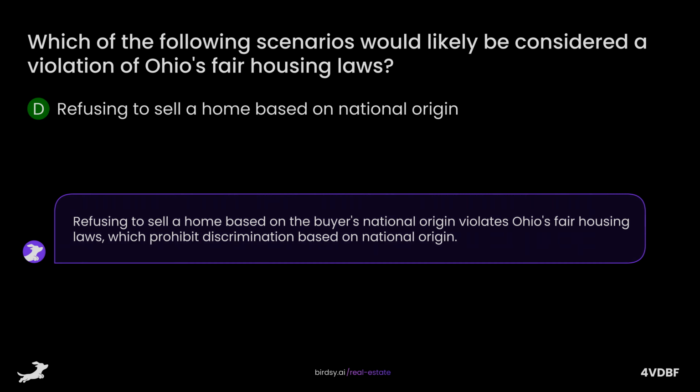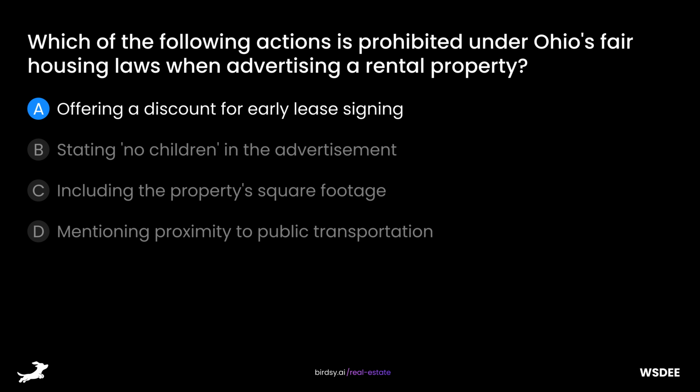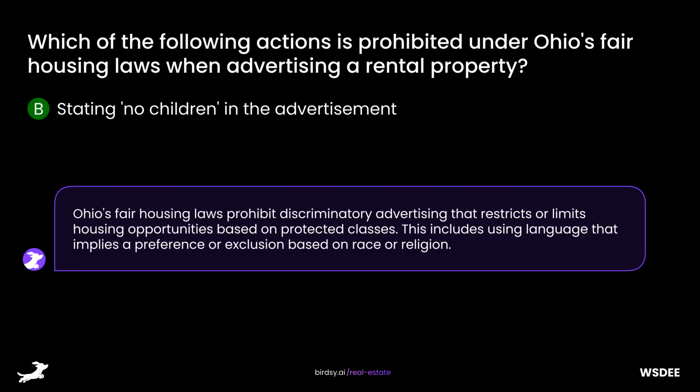on national origin. Which of the following actions is prohibited under Ohio's fair housing laws when advertising a rental property? Is it A, offering a discount for early lease signing, B, stating no children in the advertisement, C, including the property's square footage, or D, mentioning proximity to public transportation? The answer is B, stating no children in the advertisement. Ohio's fair housing laws prohibit discriminatory advertising that restricts or limits housing opportunities based on protected classes. This includes using language that implies a preference or exclusion based on race or religion.